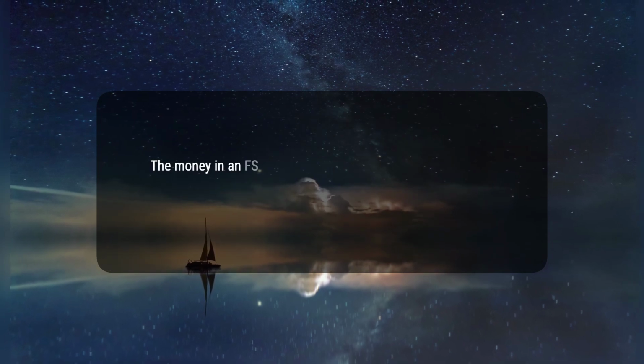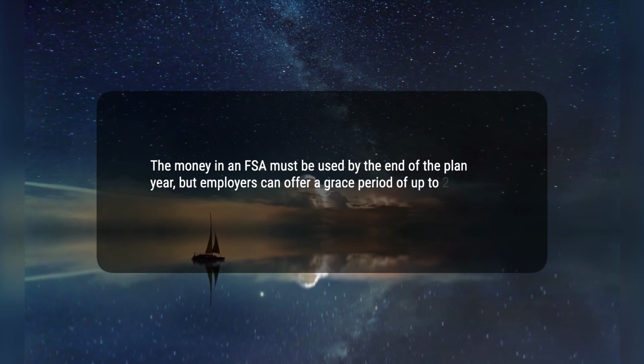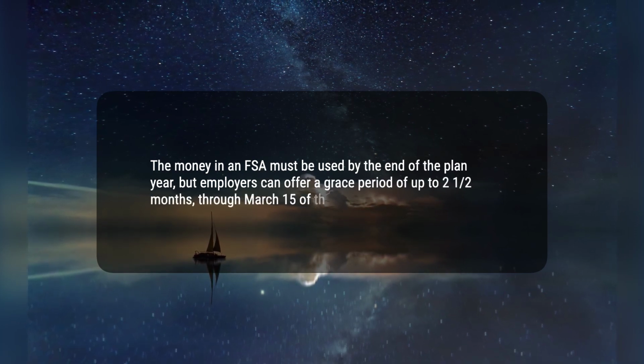4. The money in an FSA must be used by the end of the plan year, but employers can offer a grace period of up to 2.5 months, through March 15 of the following year.